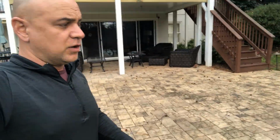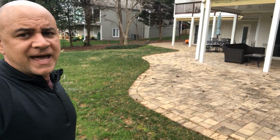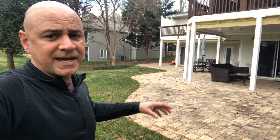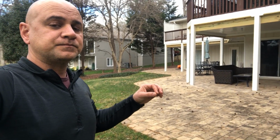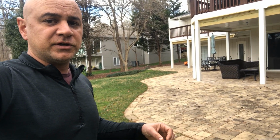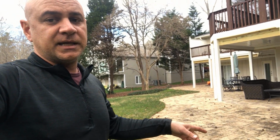Let me try to give you another overall shot of what all this looks like. That is a Bellegarde Lafitte 3-piece pattern with a matching sailor course using a plastic engineered edge restraint secured with 10-inch steel spikes. We've used polymer sand in the joints.